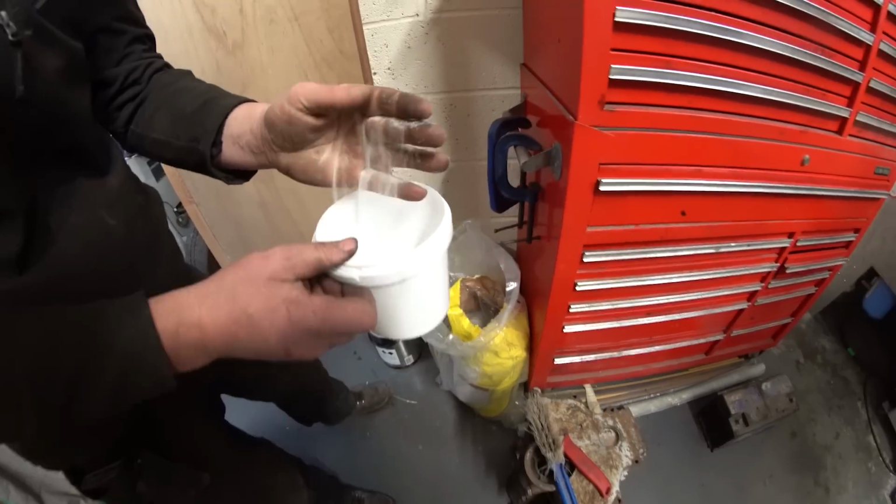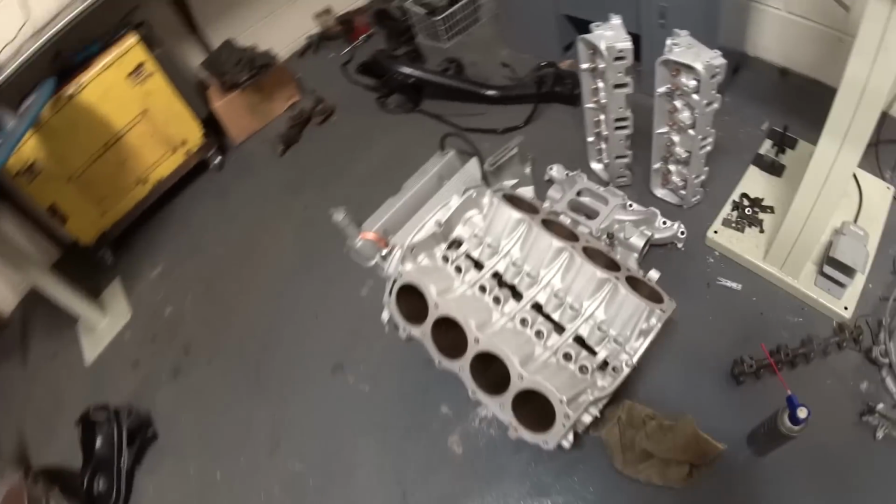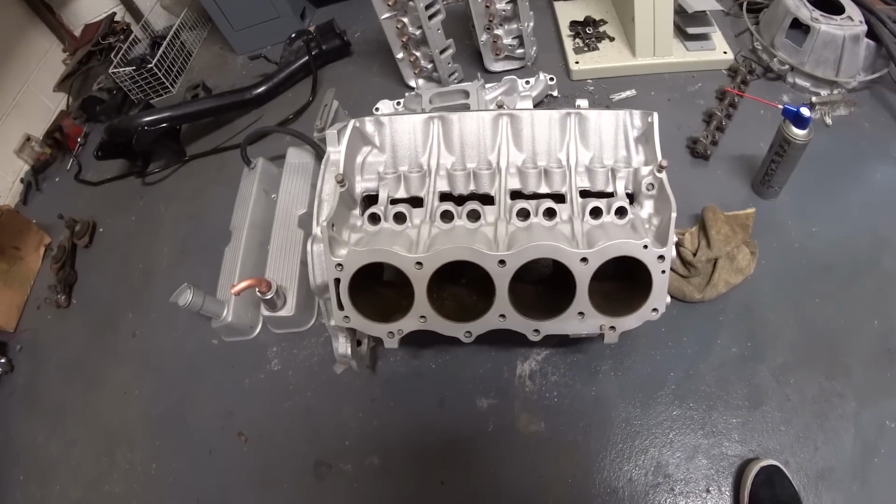Wow, and it just shoots that with water. Yeah, and that's what polishes it. I can't get over it. I've never actually seen it up close. Yeah, it does come down. I can't see them. I have pictures.